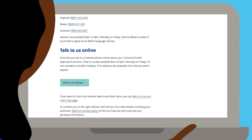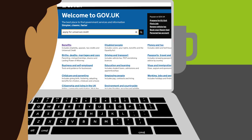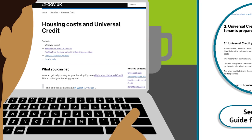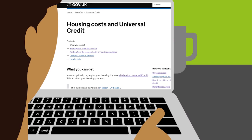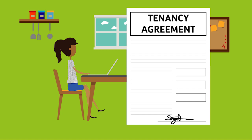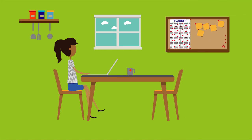on gov.uk. If a tenant is struggling with their income, you can encourage them to make a claim for universal credit online as quickly as possible. You can find out more about helping tenants prepare for universal credit in Section 2 of the Guide for Landlords. Once a tenant has made a claim to universal credit, they'll be asked to provide details of how much rent they pay and their landlord's details. If your tenant doesn't have the right documents, you may be able to help. More information can be found in Section 4 of the Guide for Landlords.